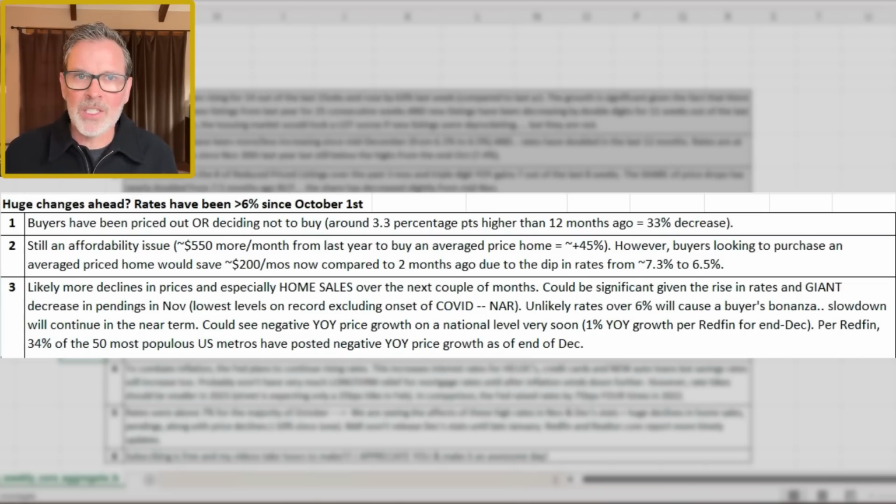So in other words, because we're at more or less all-time record lows for pending home sales in the US, going back to 2001, we should expect a huge decrease of closed home sales in the next month or so. And because mortgage rates have been more or less above 6% since October 1st of last year, this is unlikely to cause an increase in home buying demand. And therefore, I expect a slowdown will continue in the near term in the US housing market in general.